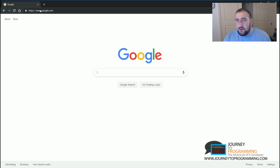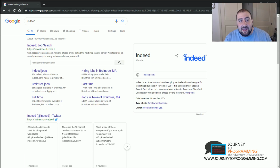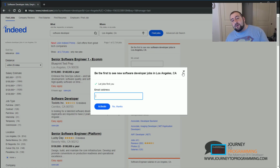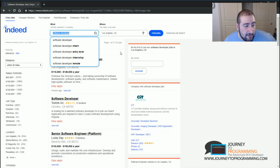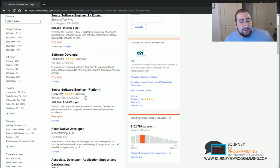One of the other areas which I like to look at is job boards personally, just because they consolidate it, just like the Google one did. I really like using Indeed, and that's just me. I already had been preparing for looking up software developer jobs in Los Angeles. So I have it up here. All I did is enter in software developer, Los Angeles, California. And it's already posting a whole bunch of options here.